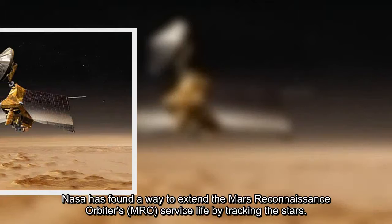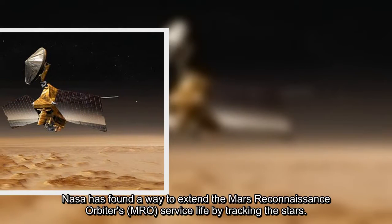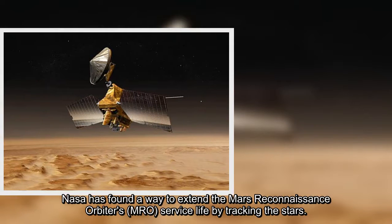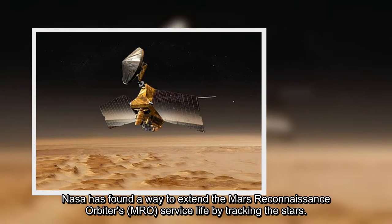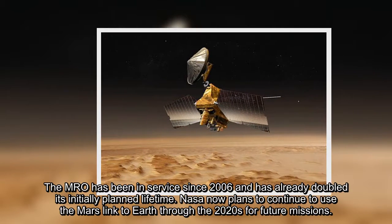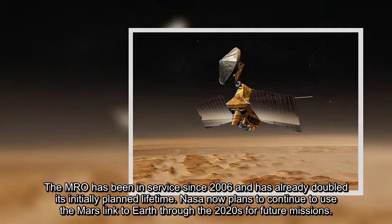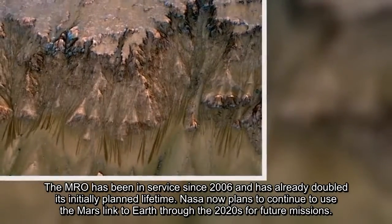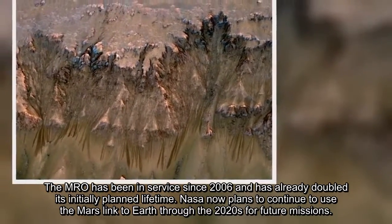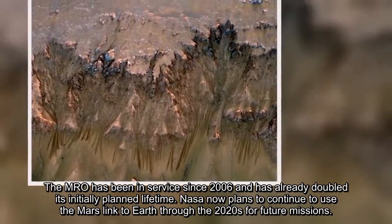NASA has found a way to extend the Mars Reconnaissance Orbiter's (MRO) service life by tracking the stars. The MRO has been in service since 2006 and has already doubled its initially planned lifetime. NASA now plans to continue to use the Mars link to Earth through the 2020s for future missions.